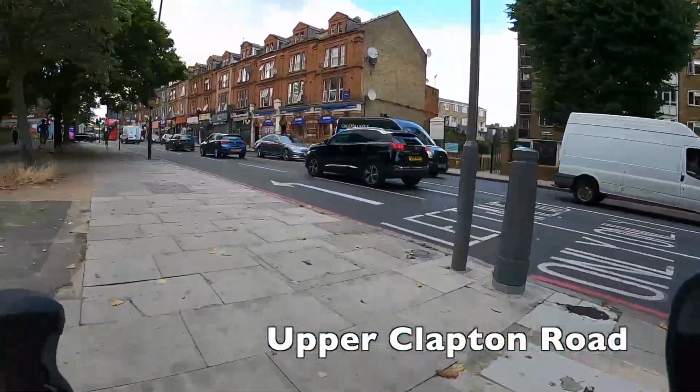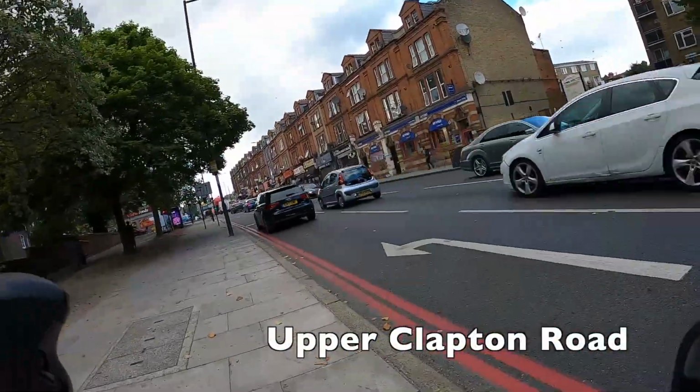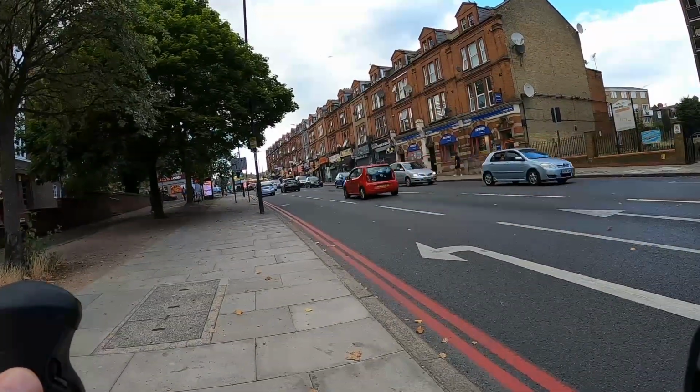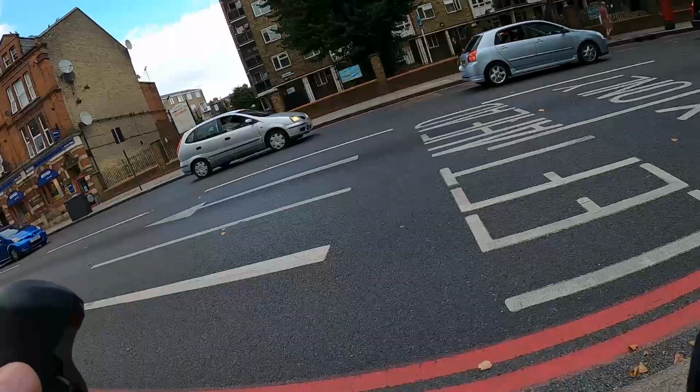Okay, so we've arrived. Clapton station is just across the road here. We're on Upper Clapton Road, somewhere between Lower Clapton and Upper Clapton.